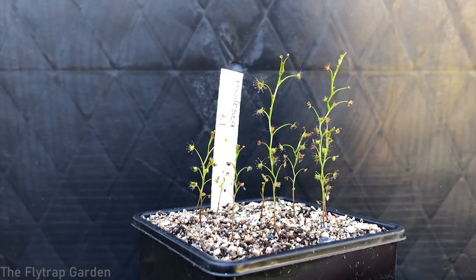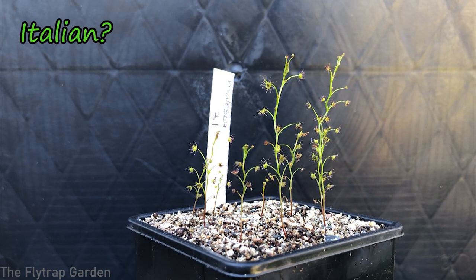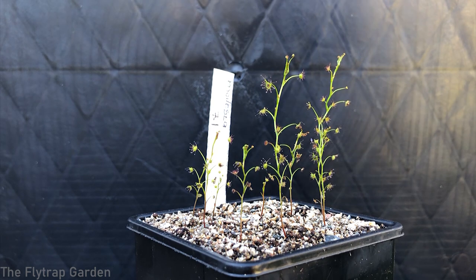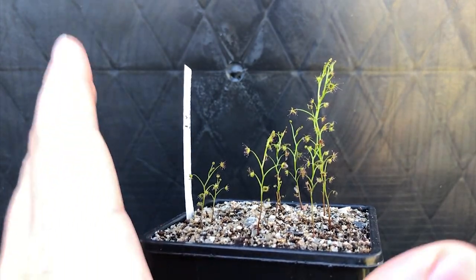And here she is. This is Drosera modesta. And you may be wondering, where do these taxonomists get these weird names from? Why do these Italian, Spanish, English taxonomists make up these really weird names? And this one actually has a really valid reason as to why it's called Drosera modesta. The reason she's called this is because she is very modest. As you can tell, she's not very flashy. She has nice traps, but she doesn't like to flaunt them everywhere.